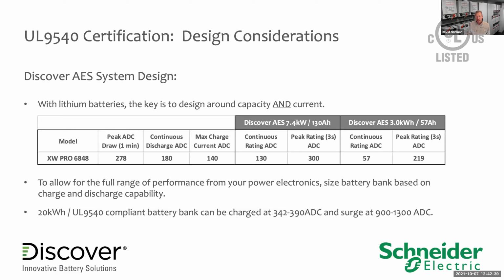It's basically a factor of matching the amp capabilities of the battery to the amperage output and or input draw of the inverter chargers. That's why that matrix is designed the way it is. You could make a smaller system, again, one 7.4 battery to one 6848, and I'm sure you would have zero issue getting 9540 permitted on that, provided that, from an operation sense, you derated the charger by 10 amps to 130 amps.